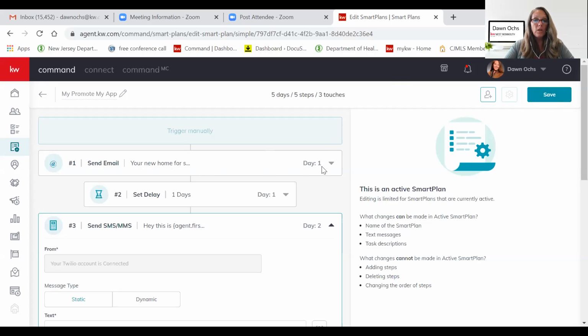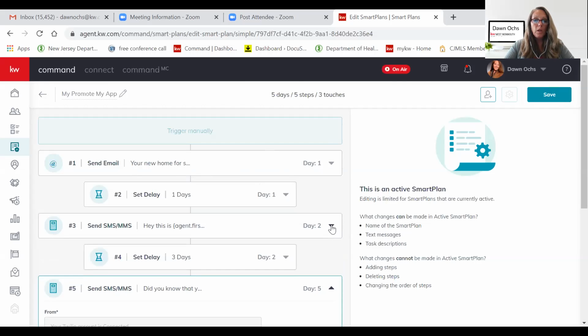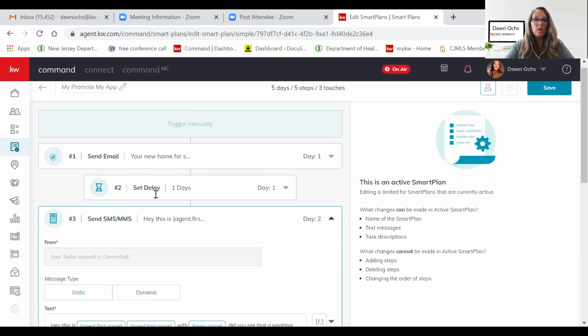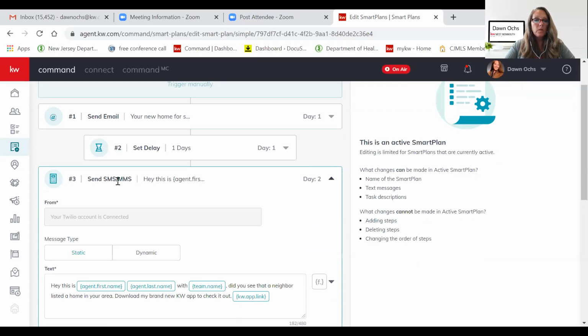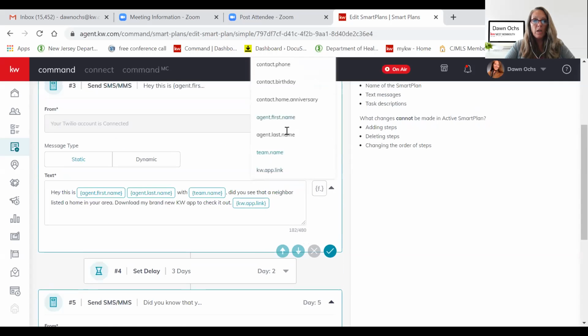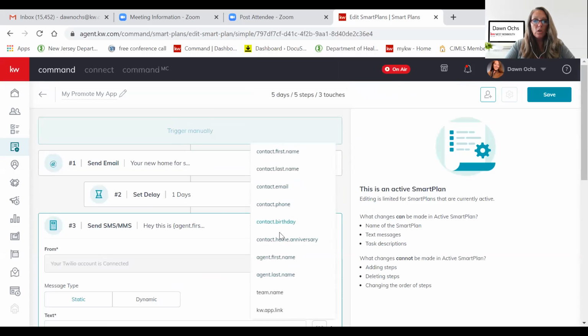This has an email on day 1, so I can't open that up any longer. So I set up an email to go out, and then, maybe because it's active. The next one is an SMS, and here's where you can change the text of the text message. So, hey, this is Dawn Ochs, and if I wanted to change any of these functions or add something, just click here, and you'll see there are many options that you can choose.